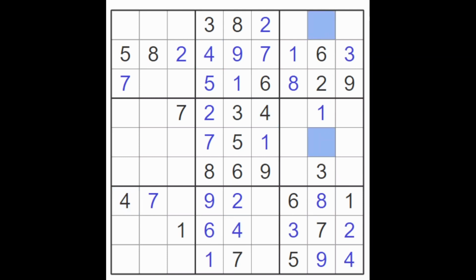What's missing here? A 4 and a 5. We have a 5 in the row, so that's pretty easy, isn't it? The 4 goes here and the 5 here. These now have to be a 4 and a 7. We have a 4 in the column, so the 7 goes here, of course, and the 4 here.